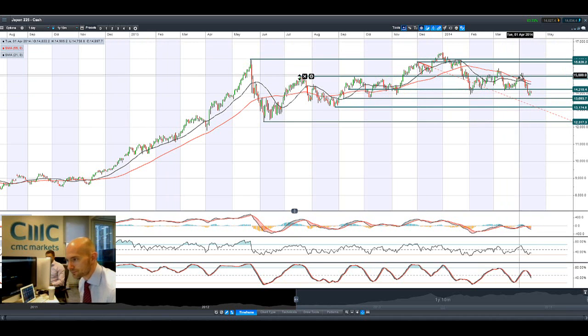But Japan 225 has been under pressure for so long now, and it really needs to get above 14.219 if it's going to have any sort of resurgence. And we're still in this potential downtrend right now as well.